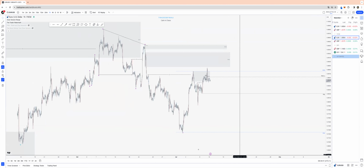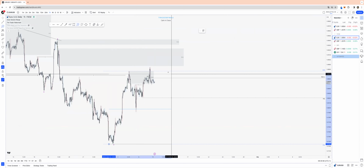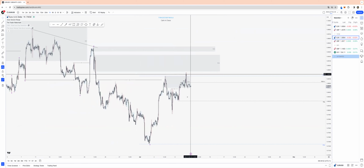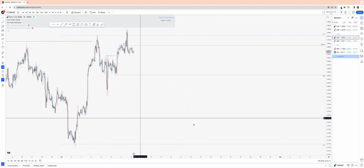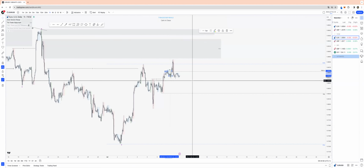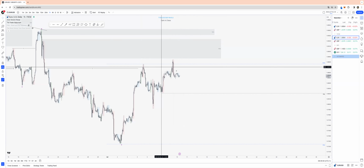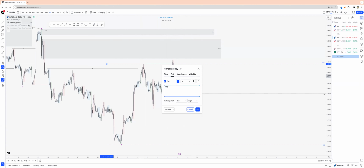And we can see that we're pushing down, pushing up. We're actually making nice internal structure here on EU, and we're slowly getting up here. You can see that yesterday during New York, we took out basically the supply zone we're looking at. We took out previous weekly highs, so that's taken out as well.